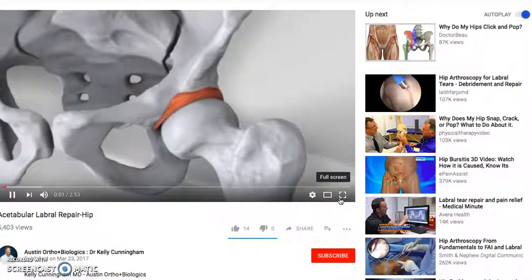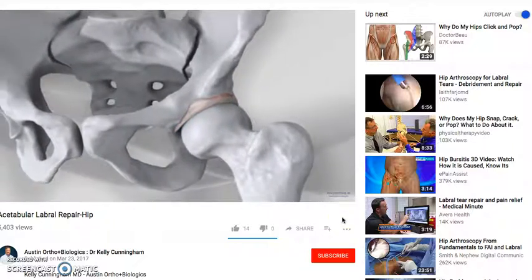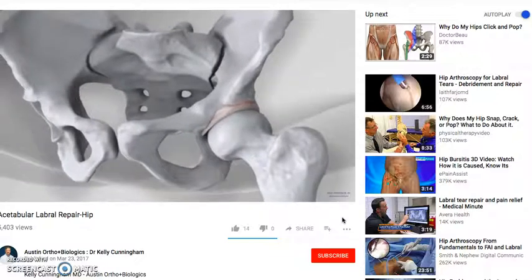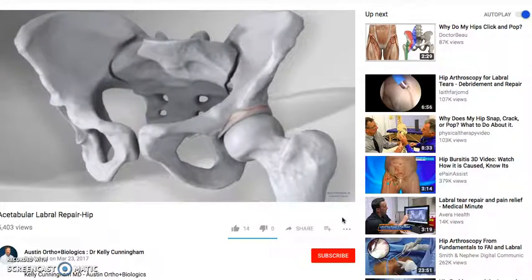The labrum is the cartilage that surrounds the hip socket. It may tear as a result of athletic injuries, falls, motor vehicle accidents, or arthritis. Patients with symptomatic tears should consider an arthroscopic repair.